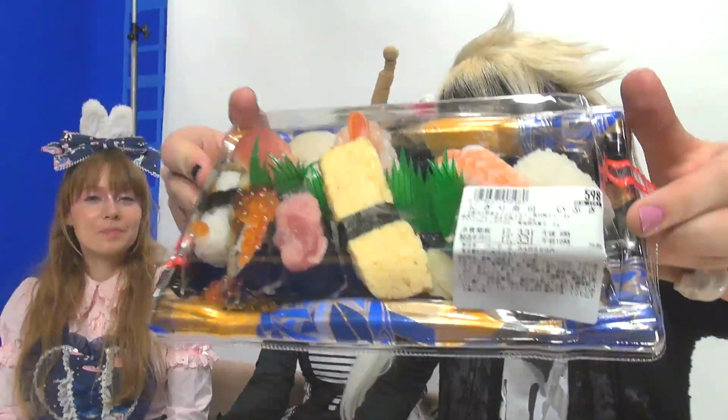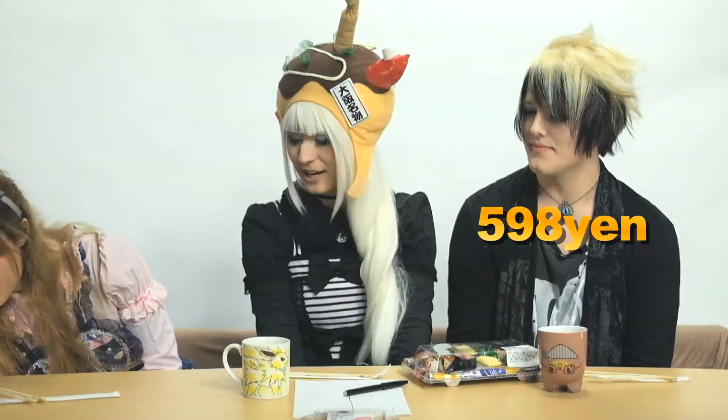Sushi! A little bit, actually, but don't worry. Wow. Big pack of sushi. Whoa. Cool. This one is how many pieces? Ten, twelve-ish. It was 598 yen. Okay, what theme did you bring?